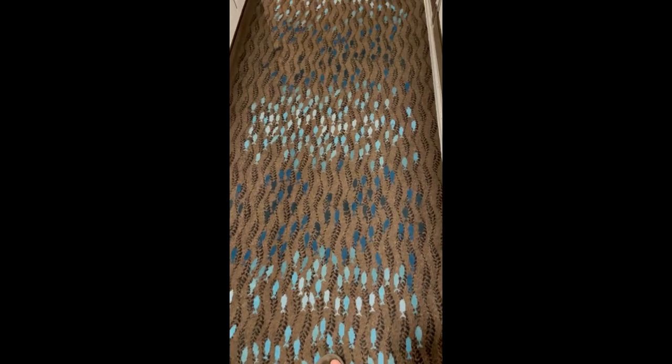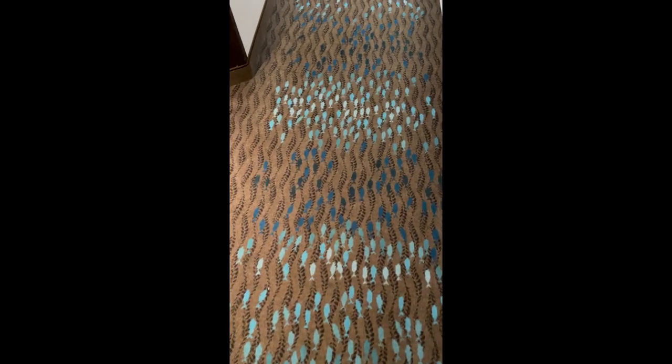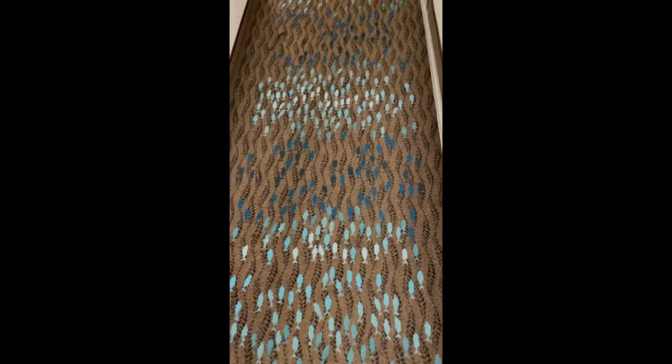Alright, well, you've stayed till the end, and as we promised, here's a cool way that you can navigate on the in-sail ships. Norwegian puts fishies on the carpet that swim toward the front of the ship, so if you get off the elevator in the aft, and you know your stateroom is forward, all you have to do is follow the fishies.